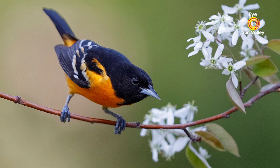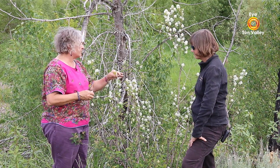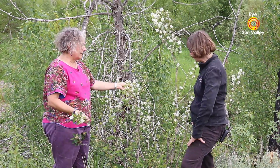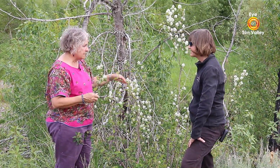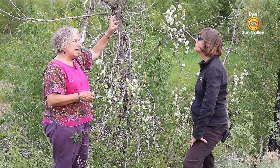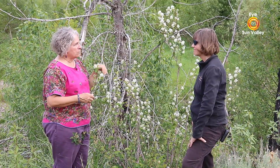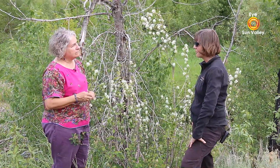A lot of wildlife depend on serviceberry. Bears, squirrels, and birds eat the fruit, and deer and elk browse on the foliage. Well, that's good because we have a lot of it around, though it gets grazed down. It can be this size, up to about 15 feet in the central part of the Rockies. It can be 30 feet tall other places. Really? Wow, that's huge.